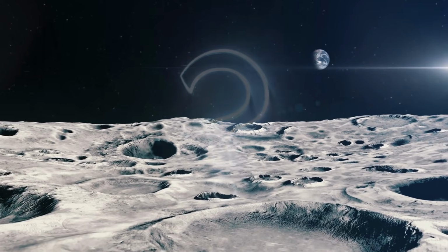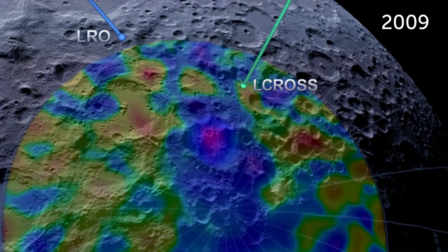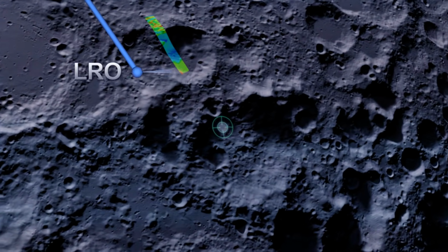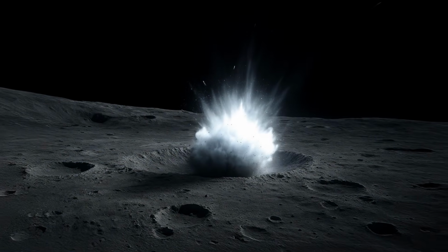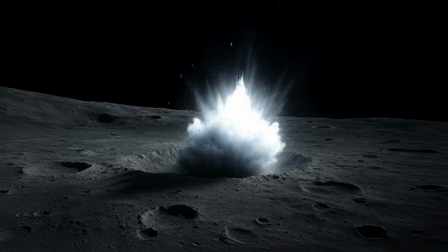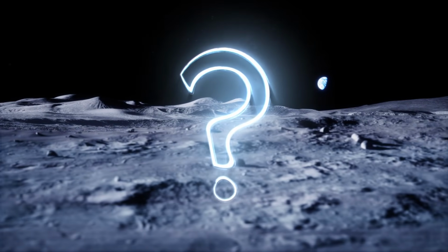For a long time, scientists thought the Moon was completely dry. But in 2009, NASA basically crashed a rocket into a crater. It caused an explosion of ice and vapor, like fireworks, and finally confirmed that the Moon had some kind of water. But how much? Well, enough to matter.